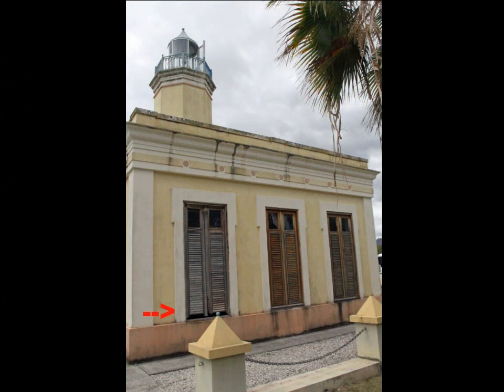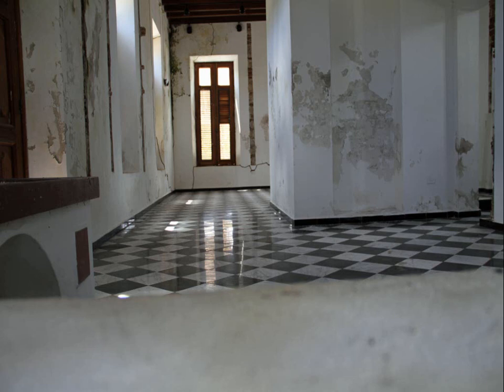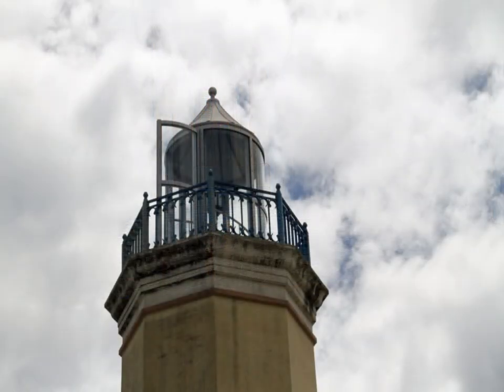Now, the building was locked, but if you look at this here, they've got these shutters on the window, but it appears as though there's room at the bottom to look through. Turn your flash on your camera, put it underneath there in the opening and take some pictures and see what you get. This is as close as we're going to get to the lantern room.